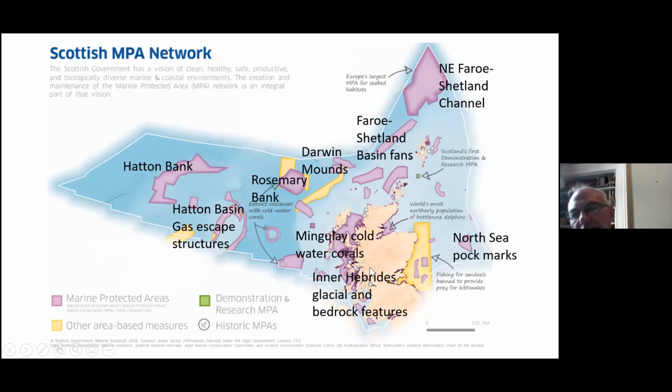So there's a whole load of habitats, a whole load of biodiversity, and a range of water depths. You know, we have a greater range of depth than we've got height on land, and it's a bigger area.